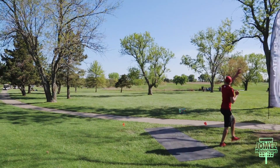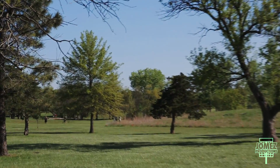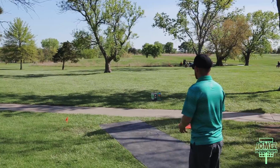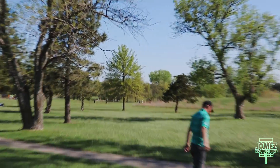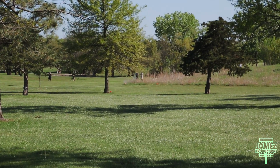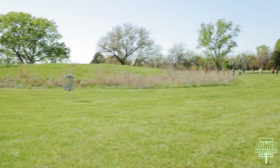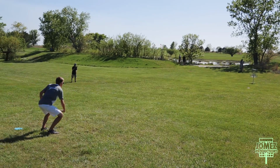Simon takes the hyzer route, even though the wind was a little bit off, I think, for the shot. He threw it a little bit higher and a little bit harder. I think he ended up a little short. Yeah. And Eric with the local route, but unfortunately catches one of the early trees. And Eric just playing the upshot. Short upshot for the par.